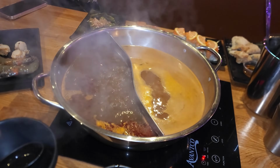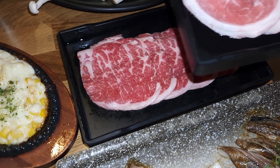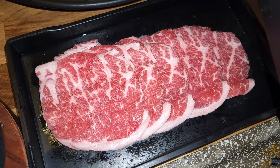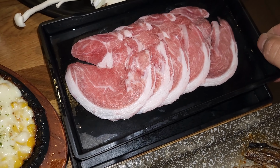But you get to choose your broth, two different broths. The broth we got, I believe, is kind of like a dashi broth, which is like a seaweed broth. And then the other one is like a spicy pork bone broth, tonkotsu style. And then, of course, the meats. You got to get your meats.